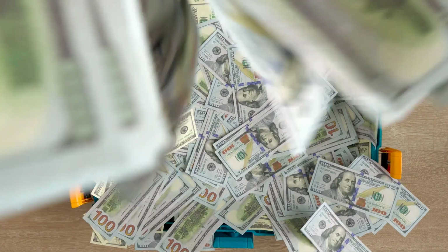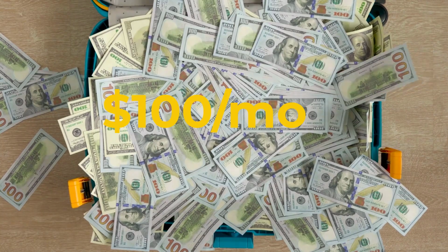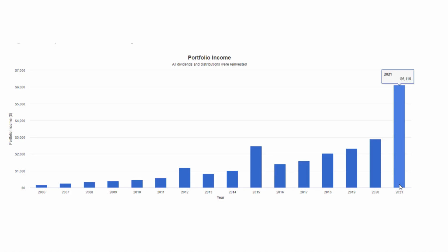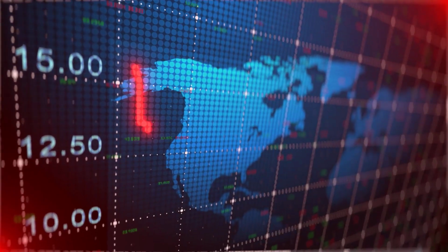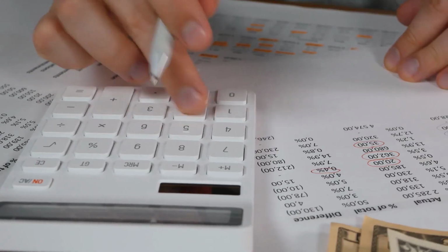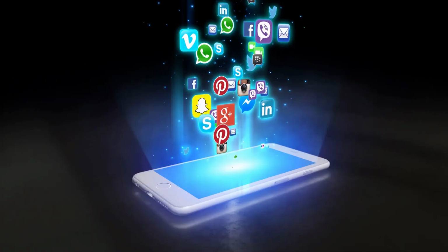money. And by putting all those dividends back into the same company and contributing just $100 per month, in 2021 we would have received more than $6,100 in dividends. That is including the 2008 financial crisis. And for those of you looking at monthly dividends, that translates to more than $500 per month. That's like a third of an iPhone each month.